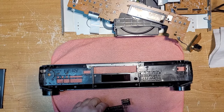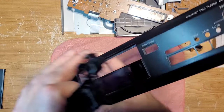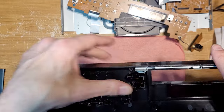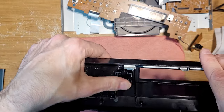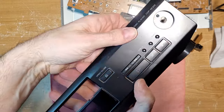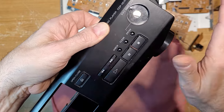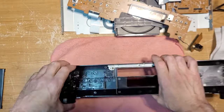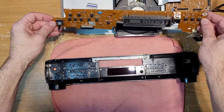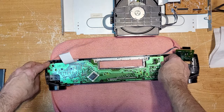Okay, we're going to start putting this back together. We'll put our control buttons back in. The faceplate's been cleaned. I haven't done any kind of polishing on it yet, but that just goes in like that. It's flush like this. And then we can put this down and we can fit our control board back on. And it just goes down like that.